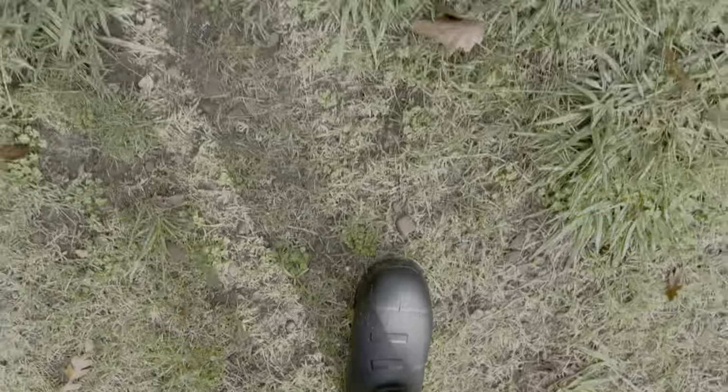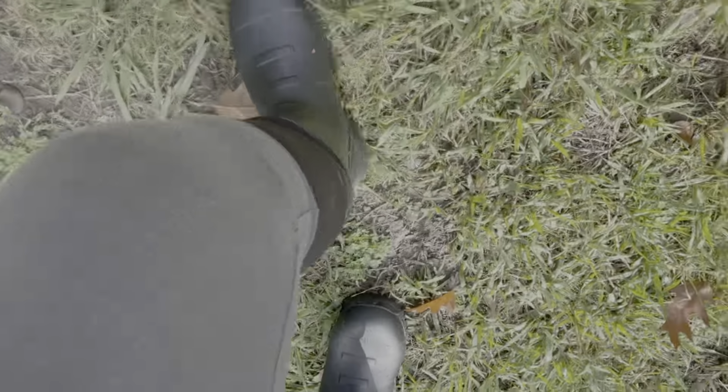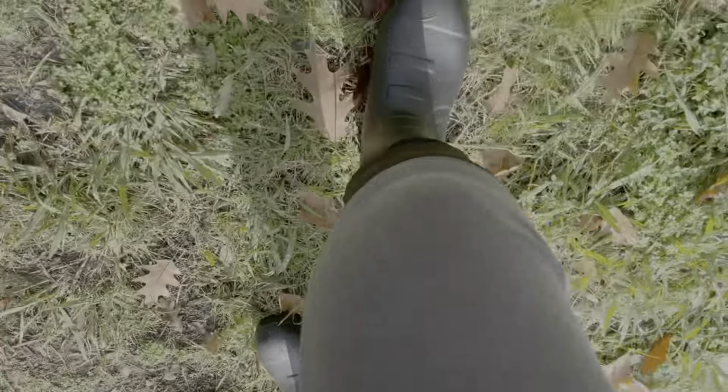You see how it does on a grassy hill. Grassy, muddy hill. And I think the biggest problem in this case is my capacity to go up hills. The boots are such good traction. I feel very safe.